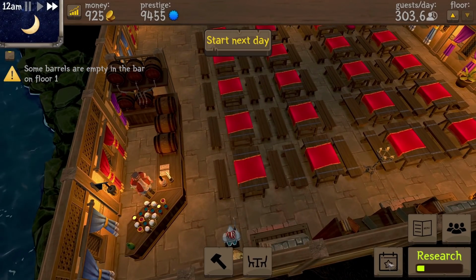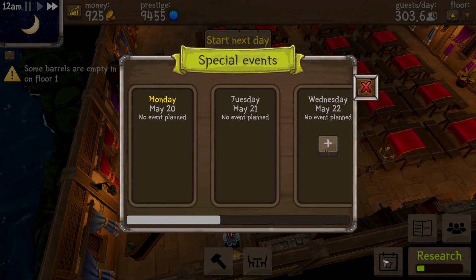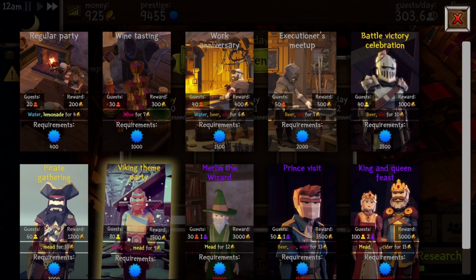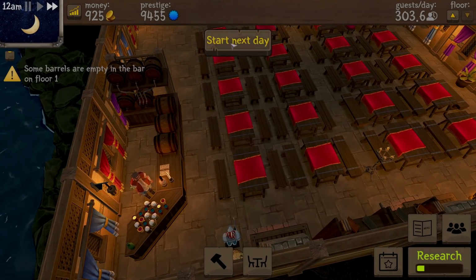However, do we just want to... How many more people do we need? Another 420. Do we want to get another event booked in? We won't be able to do Merlin the Wizard quite yet, but we could just have some more Vikings, because they pay quite nicely indeed. So yeah, do you know what? Let's pencil in some more Vikings. And let us start the next day.